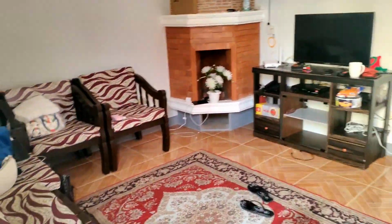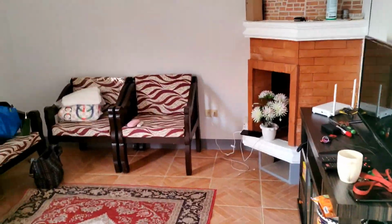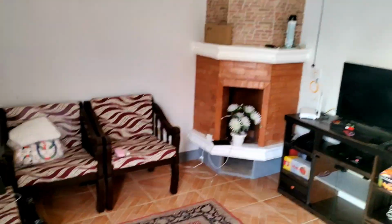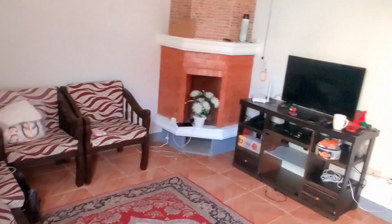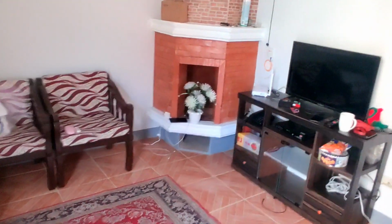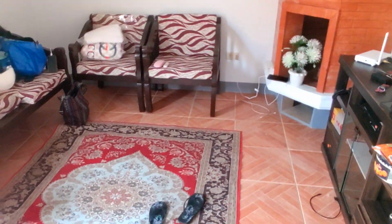It's a mini. This is a mini. So, this is the mini living room. Mini living area. There's a small TV. Of course, there'll be free Wi-Fi here. Actually, you can rent out an extra bed if you have an extra guest.